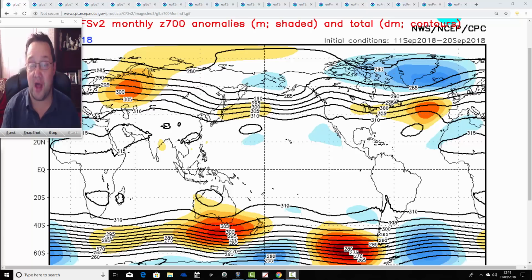So just for fun, we're going to go 6 months ahead with the long-range CFS V2 model. And this is going to take us from next month, from October through to March 2019. So really interesting update coming up, and you're going to see what the CFS is currently forecasting through the rest of the autumn, through the winter, and even into the start of the spring. Do bear in mind, this is just for fun, it's just for laughs.